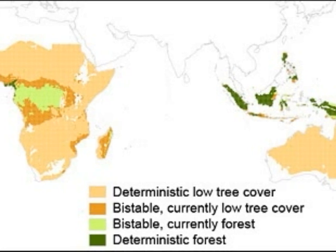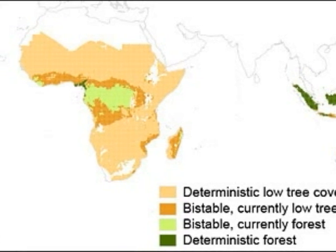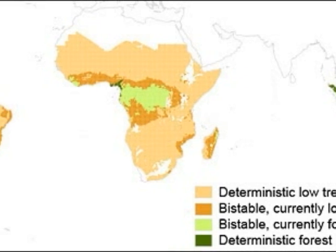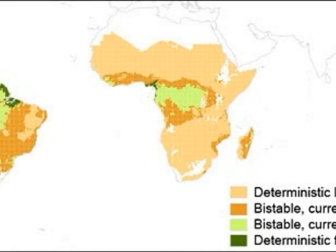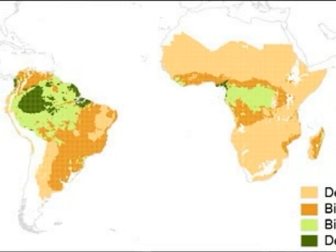And here we are at the savannas. Savannas are mostly located in Africa, but can also be found in South America or Australia. The average temperature in the biome is about 80 degrees Fahrenheit. The savanna gets about 30 inches of rain per year.